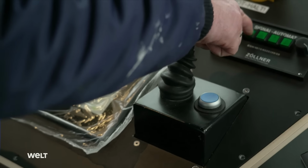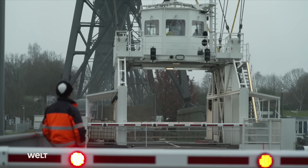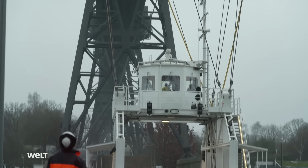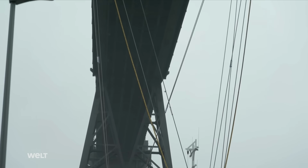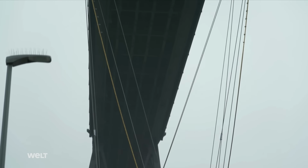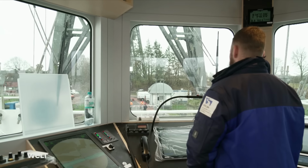Before departure, the ferry operator must answer control questions. Only then is the control lever activated. Powered by 4 electric motors, the ferry floats away 3 meters above the water. It takes 1.5 minutes to complete the 125-meter crossing. 4 suspension cables and 8 diagonal cables connect the gondola to the traveler hanging beneath the bridge.